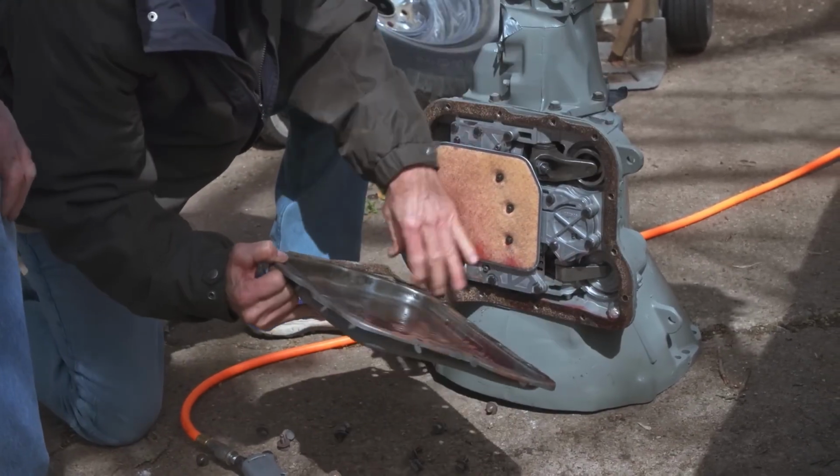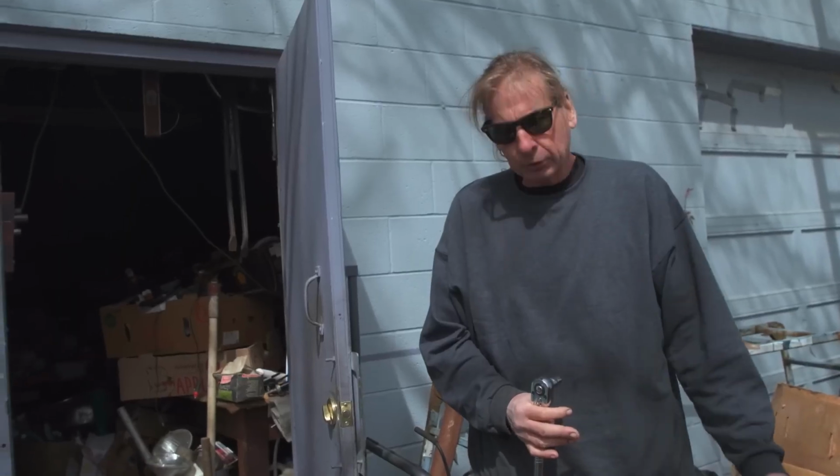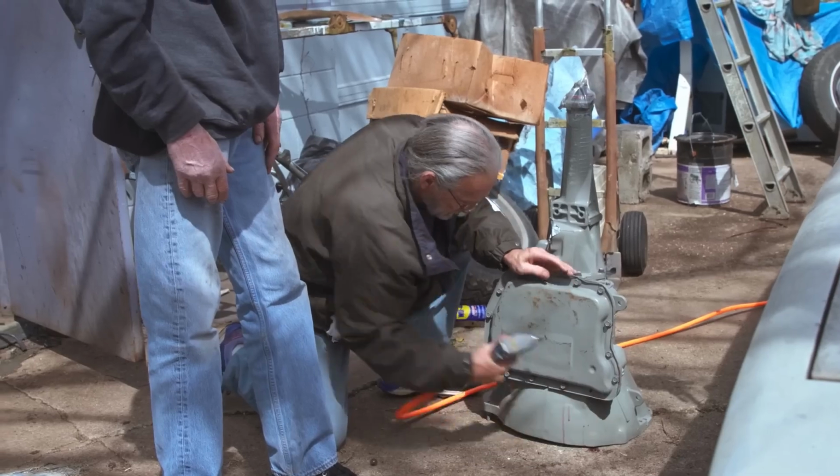And we also got a higher stall converter. So that smaller converter, a flex plate, and the transmission puts us right back in business.